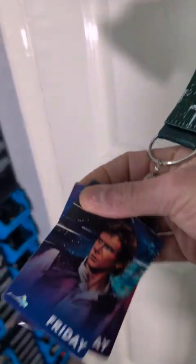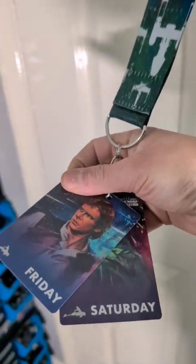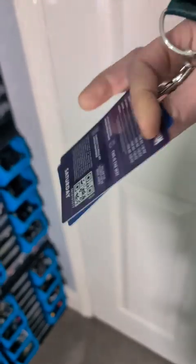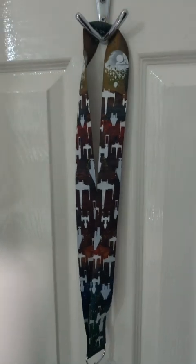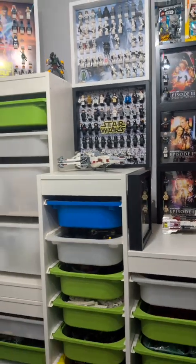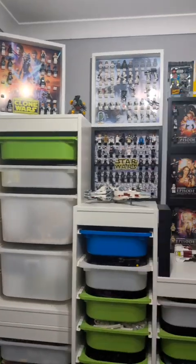This is my celebration lanyard with the 2 days I went to Star Wars Celebration, and yeah, really good day that was. So it's a nice little thing to have hanging there. I actually went to the one in 2007 as well with my son, who was very young at the time, so it's nice to look back on those.